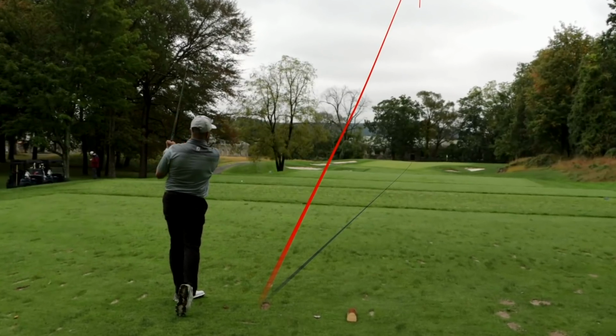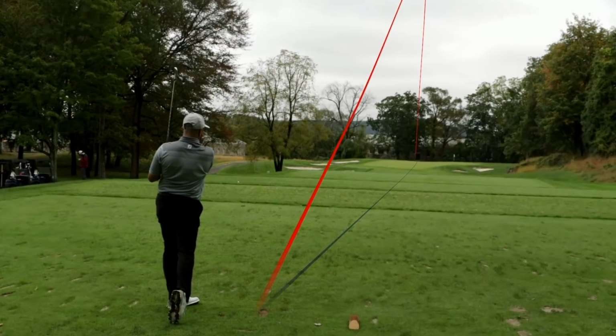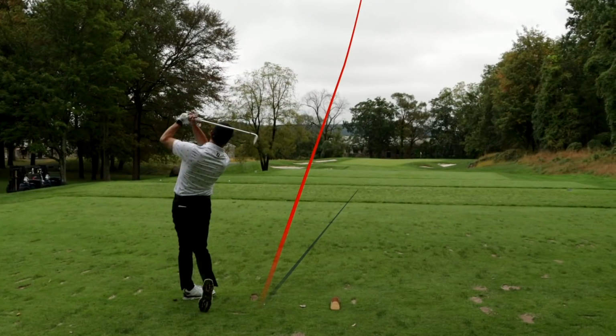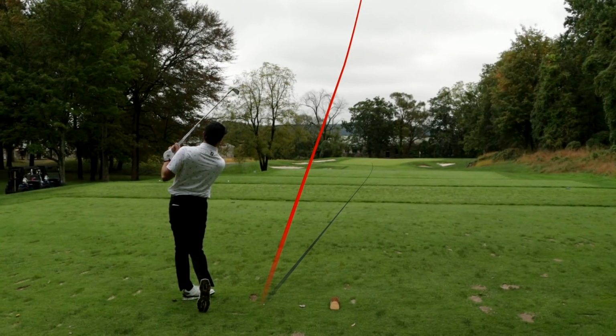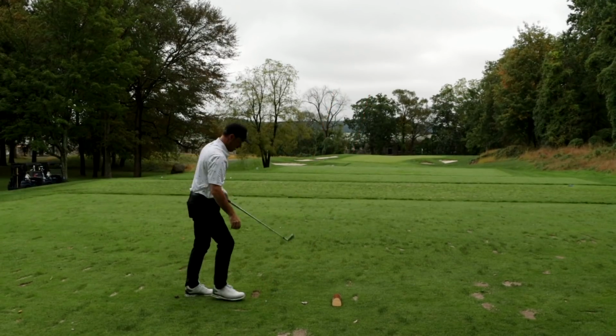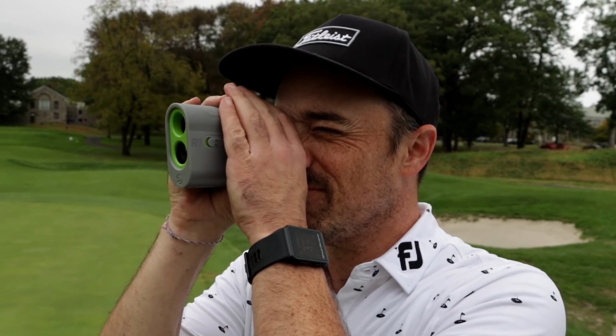Oh, that's so good. So good. Oh yeah! Another nice strike, leaking a little left, but that's gonna be green bound. I think you're gonna be putting. Stop right there, pin high, but left. All right. Dude, you know you're on the green, right? I'm in another zip code. Look at this. I'm 19 yards away.